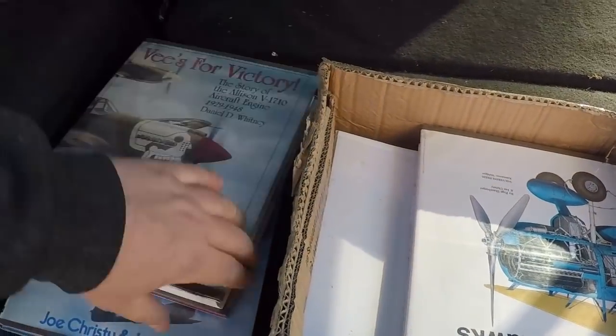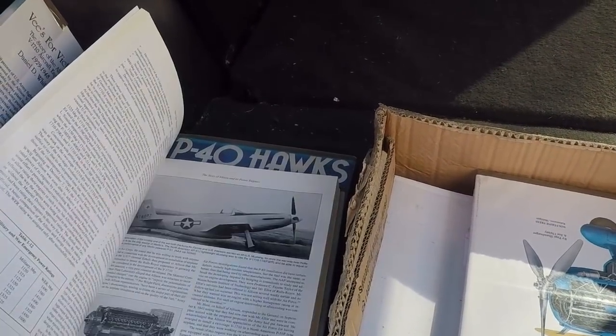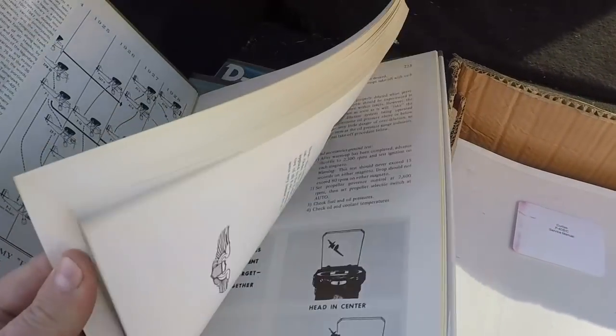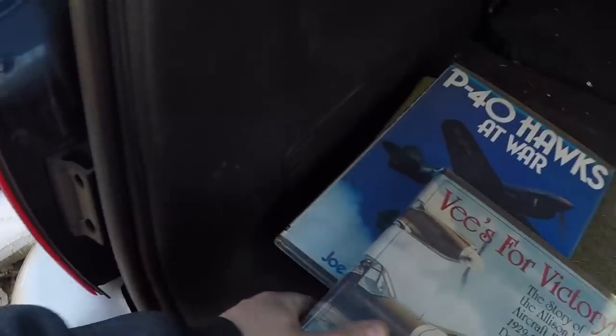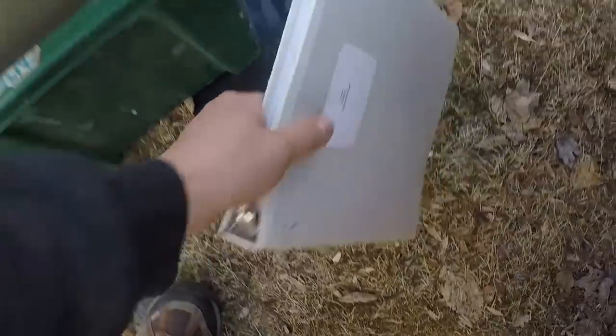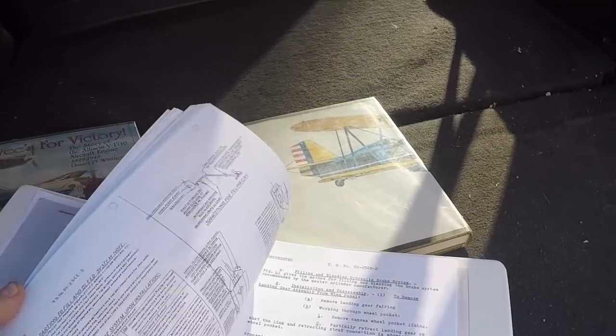That's a big book. It's got some nice illustrations in it. Cool. Hawks. Cool. All old plane books. Curtiss service manual. Get rid of the mouse poop. My books are falling. Oh no, the books are falling. All right, a Curtiss service manual. I'm gonna guess that Curtiss is an airplane. Maybe he had a plane. That's kind of cool.